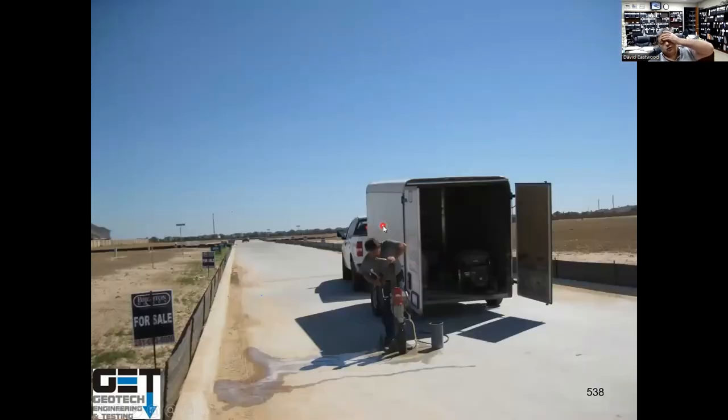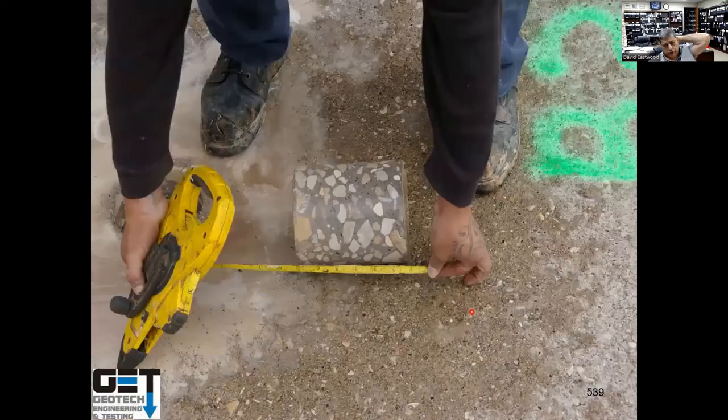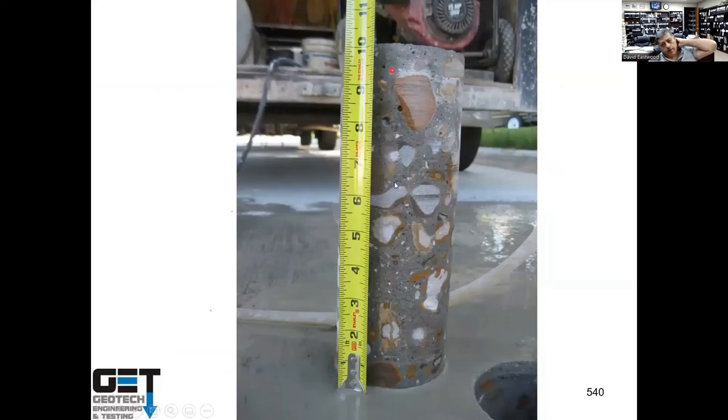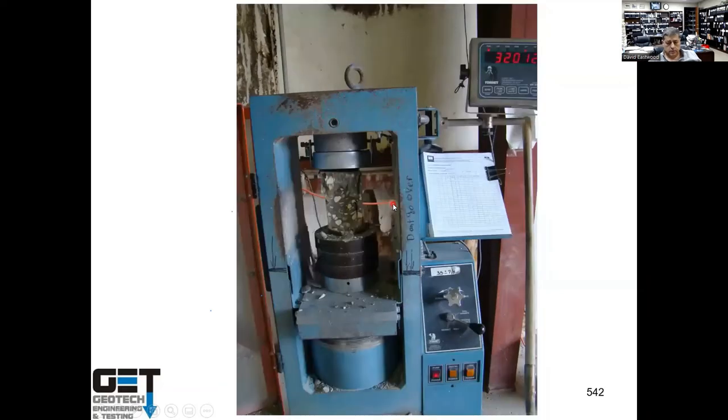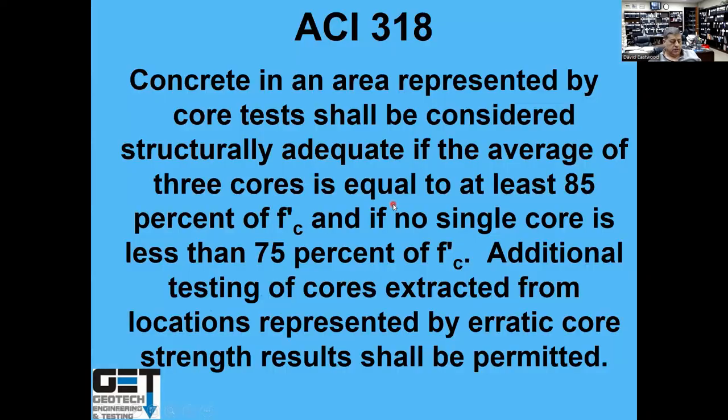Then you go out there 28 days after the pour and core that concrete, measure that it's got the proper thickness, put it in a machine and break it. Typically the cylinders and cores don't match on strength because of the curing. Usually the cores are 15% weaker than concrete cylinders.